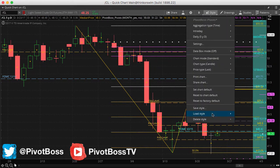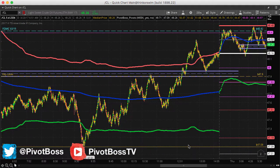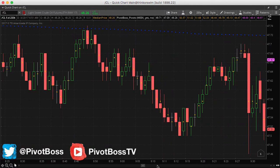So let's take a look at the intraday. And this is what we talked about the previous session, a big time rejection. So this is the point right here where price drops down into that area.